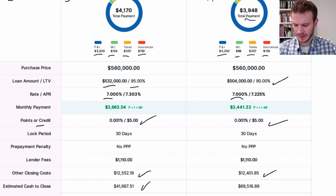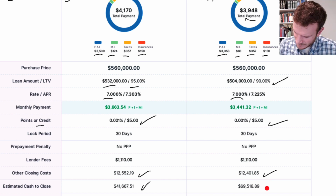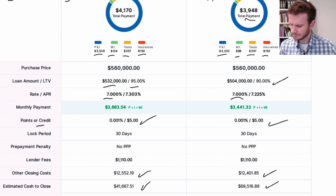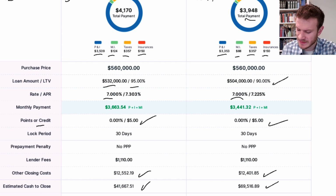And then there are a general category of what's called prepaids, and those are not costs to get the loan. Those are costs that you will be paying on an ongoing basis, but generally you skip your first monthly mortgage payment because the lender needs time to get you set up in the system, so they take some of those fees from your first month and have you pay those up front, and some of those are included in closing costs. And then that leaves us with a total cash to close in the 10% down scenario of $69,516.